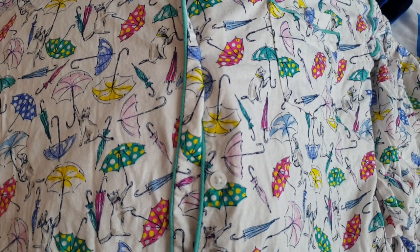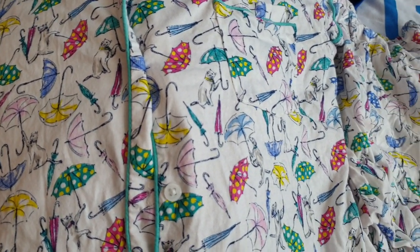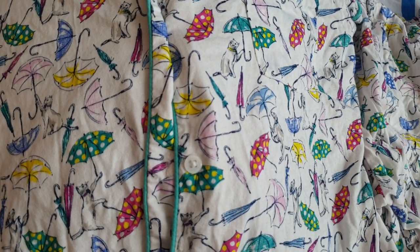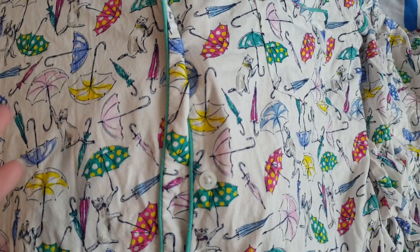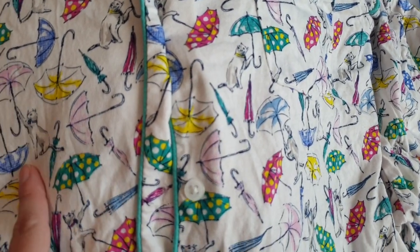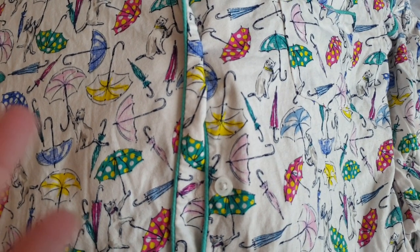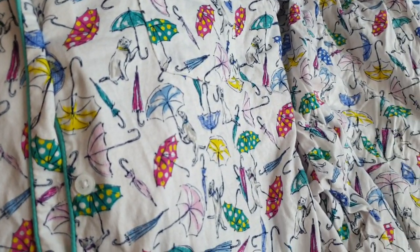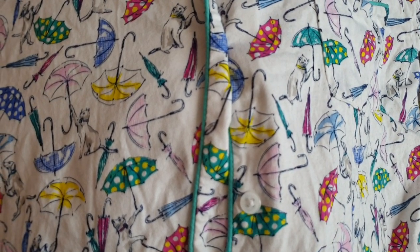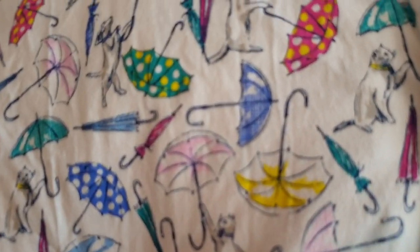Okay, so next up from Sainsbury's, I've got these pyjamas. Now, this is really embarrassing to confess, but I'm going to confess it. When I saw these, I was like, oh, they're really cute. I love the fact there's little umbrellas and cats and dogs. And I was like, what a weird mix, cats, dogs and umbrellas? Then I realised, oh, yeah, it's raining cats and dogs. Sometimes I wonder about myself. But yeah, it is really sweet.